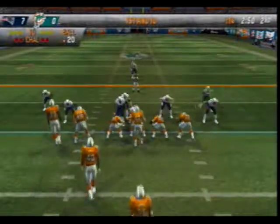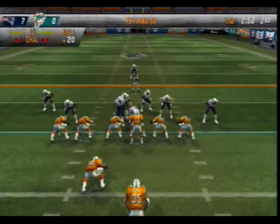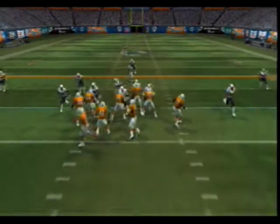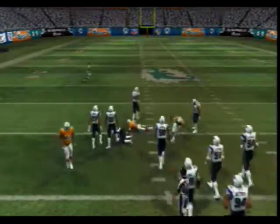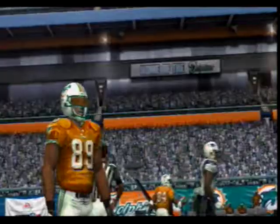First and 10. New England comes out in their nickel package. It's a blitz. Gets rid of it. Link to the wide receiver. Fumbled. The Dolphins' defense just gave them the ball to take away, but then they give it right back.